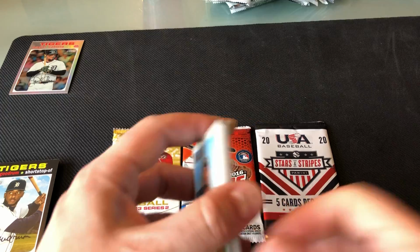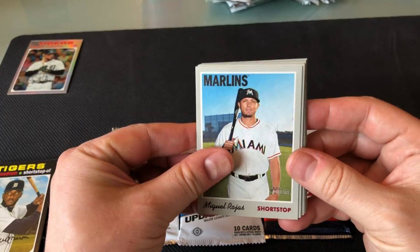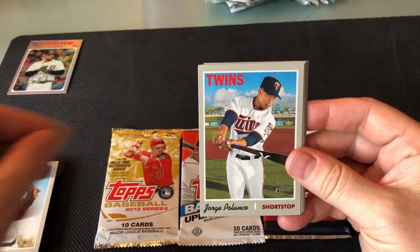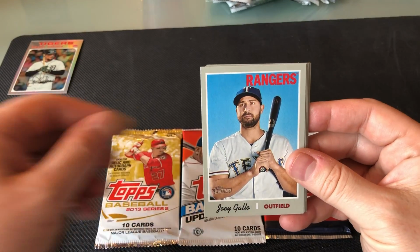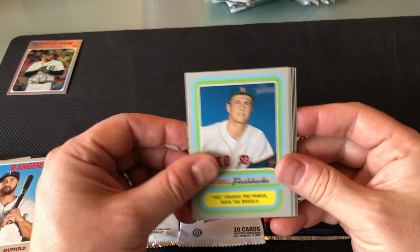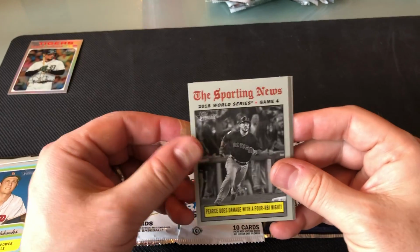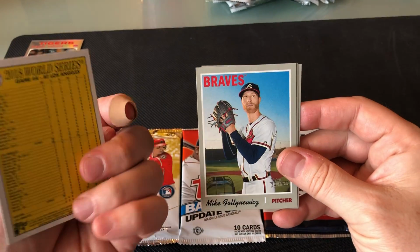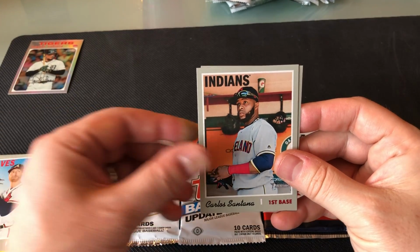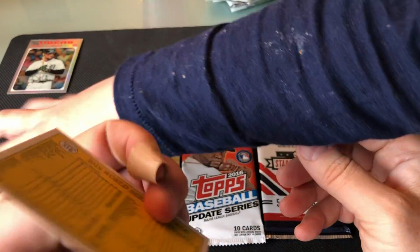We are now in 2019. I didn't realize how rare that was to get that chrome card. Miguel Rojas, Tim Anderson, Jorge Polanco, Joey Gallo, a Carl Yastrzemski flashback card. A Sporting News of Steve Pierce in the World Series. Mike Foltynewicz. Carlos Santana. And another insert. Red Sox winning the World Series.